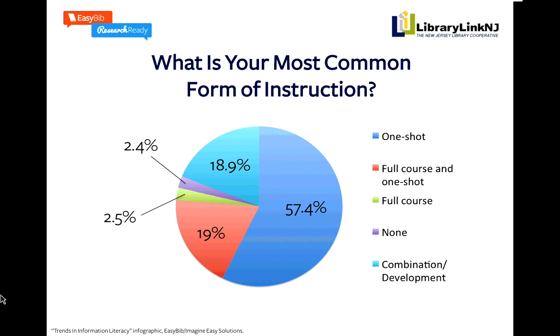and what their research, and in this case, instructional habits are. So a couple of years ago, we surveyed a few hundred librarians in the K-12 and academic space on what is their most common form of information literacy instruction. You can see here on this pie chart that more than half, over 57%, taught only one-shot instruction sessions, while an additional 19% had a combination of both a full course as well as one-shot sessions. So from this statistic, one-shot sessions account, at least in part, as the primary form of instruction for over 75% of the librarians that we polled. That aligns with the general belief that one-shot instruction is oftentimes the only form of interaction that you'll have with a group of students.